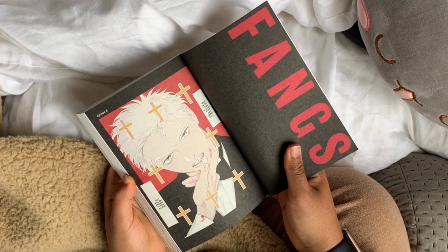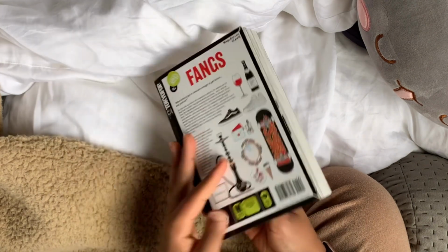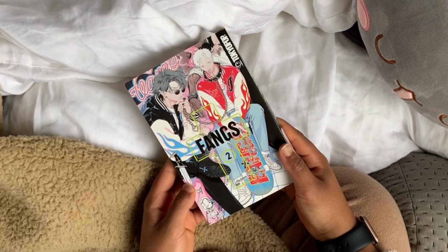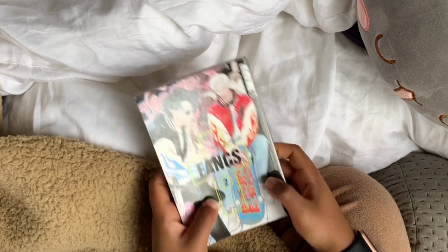So I'm ready to see what's going to happen in the third volume of Fangs. It takes a pretty long time between volumes, but you know, I have faith. We will get there. We will get there one day.